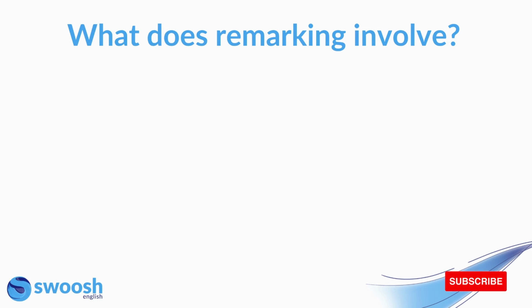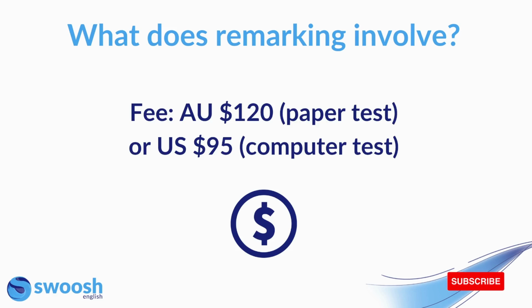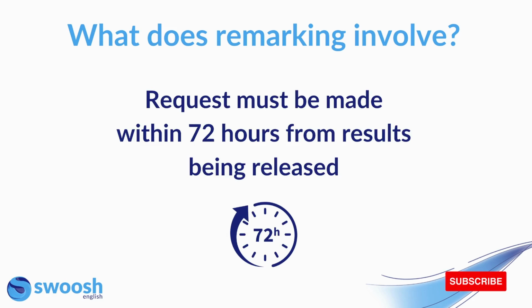We're going to begin by talking about exactly what is involved when you request remarking. Firstly, you will have to pay a fee, and that fee is 120 Australian dollars if you took the paper test. If you took the computer-based test, you'll pay 95 US dollars. Your request for remarking must be made within 72 hours from your results being released.